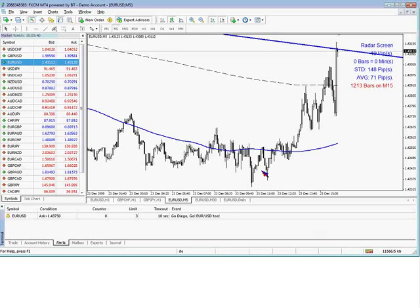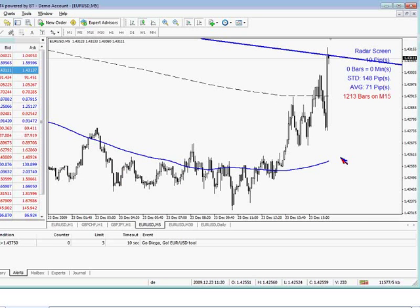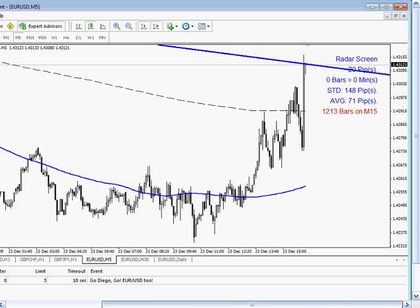Why don't we start with the euro? Jennifer, which way do you want the euro to go? Up and down. Up. First up and then down a whole lot. We are definitely interested in the euro going down as far as possible later, but right now it's perfectly awesome for it to go up.